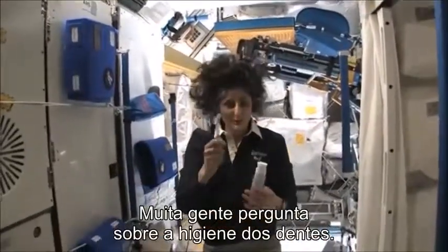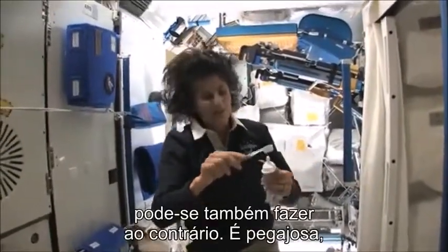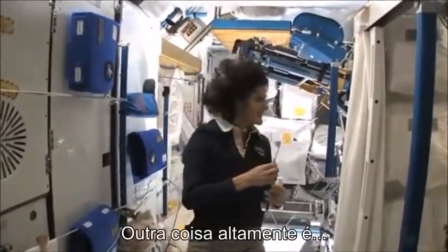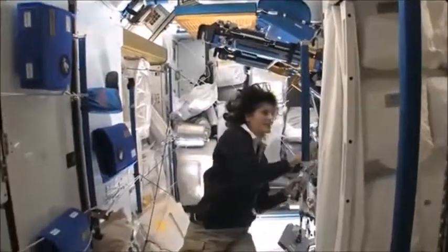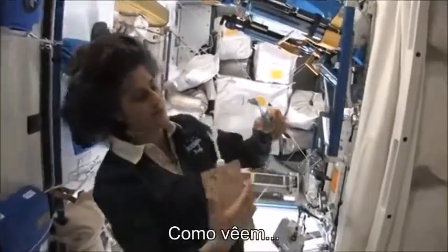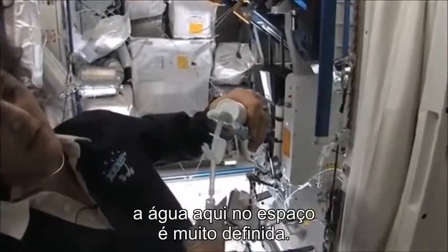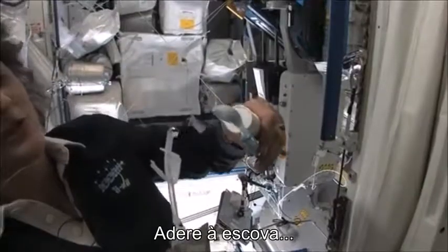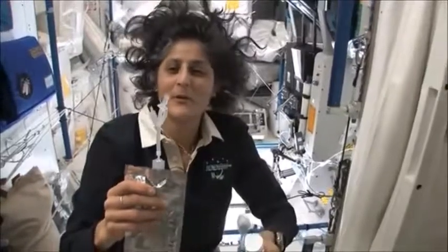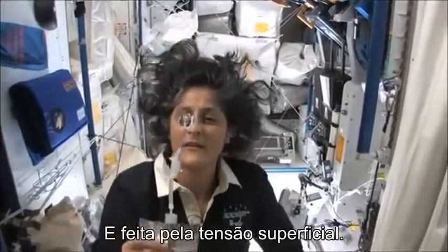A lot of people ask about toothbrush and toothpaste. So, luckily enough, toothpaste, you can do it upside down this way, is sticky, and so it sticks to your toothbrush. No problem. Another cool thing is that water sticks to your toothbrush too. If you can see it, I'll have some water come out. The water is pretty neat up in space. It'll stick to your toothbrush and it will make a big bubble, and that's just by surface tension.